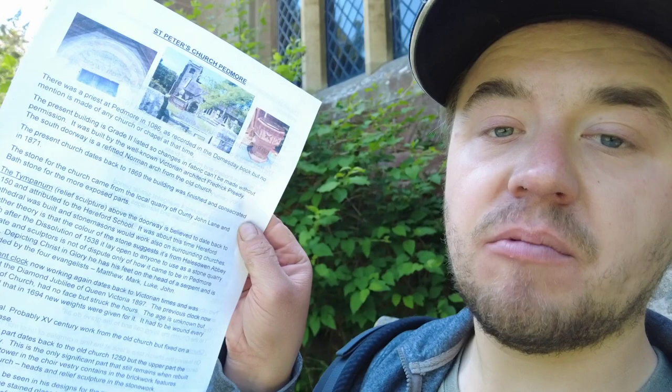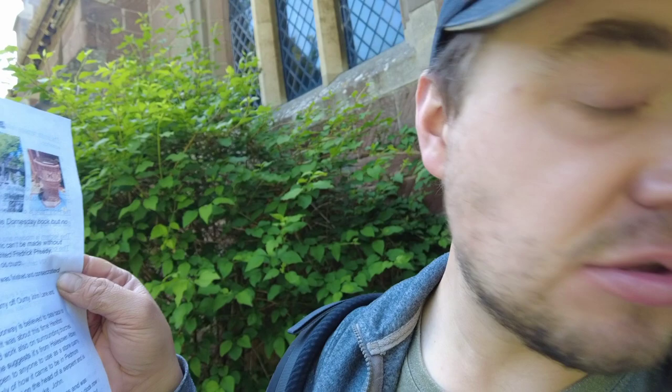I will take a photo and PDF all of this, so if you want copies of this, copies of the old rebuilding of the church, I'll try and get that sorted for you. But how cool is this? Lots of information based on it, so I'll be keeping that with me and storing that away, because that is really useful for maybe a future video or even further video on this church itself.